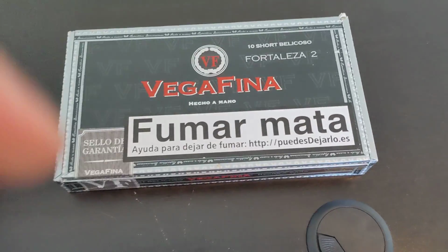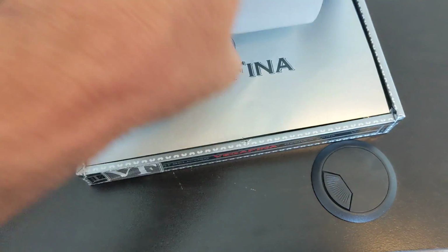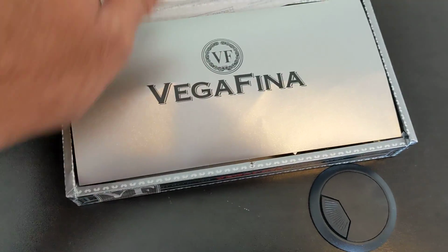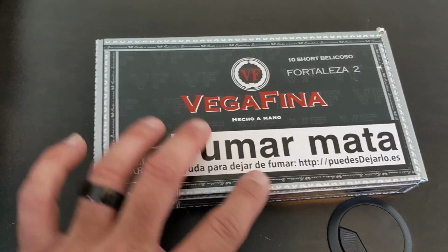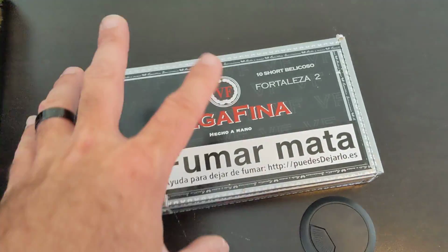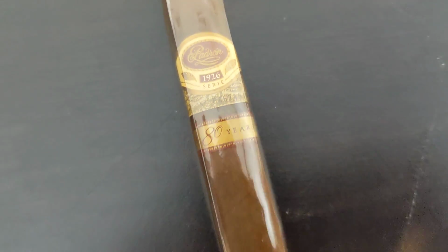A box of Cubans my buddy Leo brought me from Cuba when he went down there to visit his family. Brought me these. These are pretty good. Little shorties. Everybody says Cuban. Blows it away. Okay. Cubans are cool and all that. I've had plenty of Cubans. It's not the end of the world. Oh my God, it's a Cuban. No, not anymore. Here is a Padron, 1926, 80th anniversary.